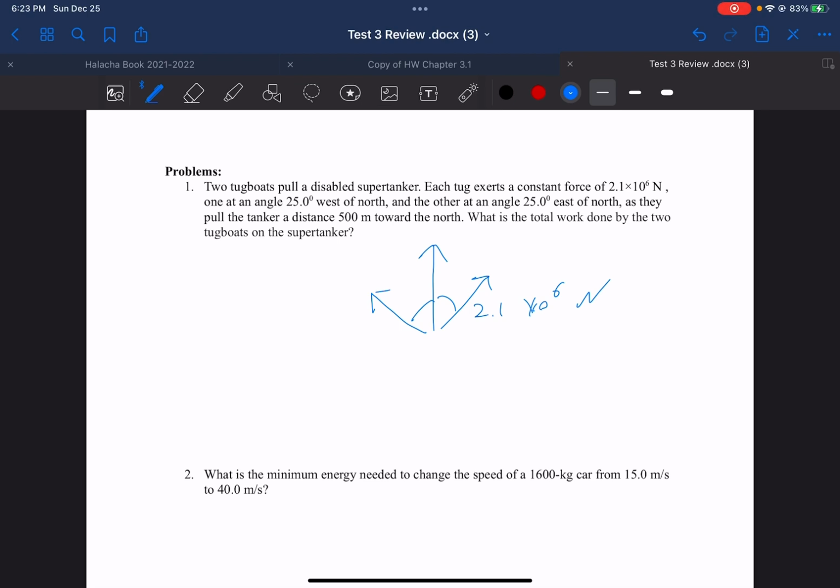The total work done by the two tugboats is going to be a function of the equation: work is force times distance times cosine theta, where theta is the angle between the force and the direction of motion. In this case, the angle for both of these is the same, 25 degrees, which means that the total work done is the work done by this force and the work done by that force. Since the forces are the same and the angles are the same, it's just going to be the work of a single one multiplied by 2.